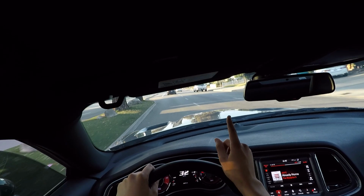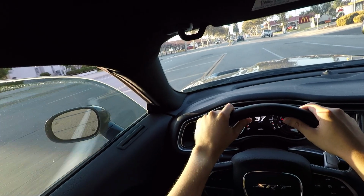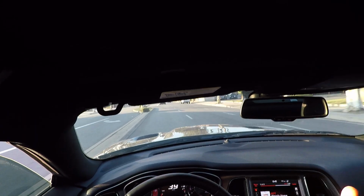I am not done modifying it, and I'm not done having fun with it. I'm not done with that fart canned up car. I'm not done racing it.